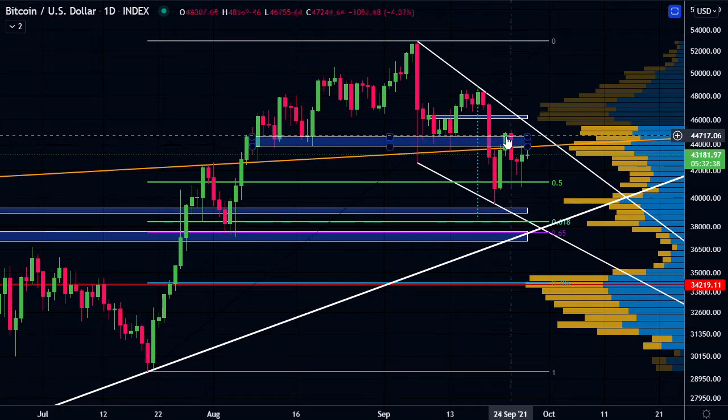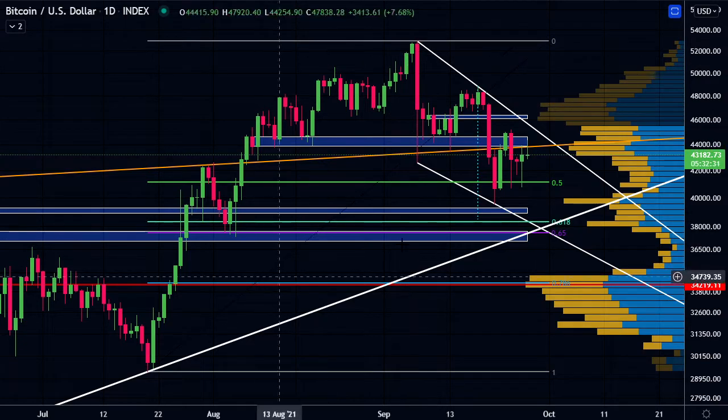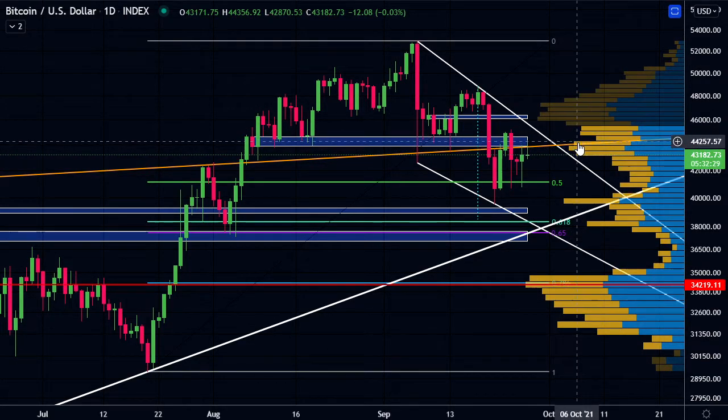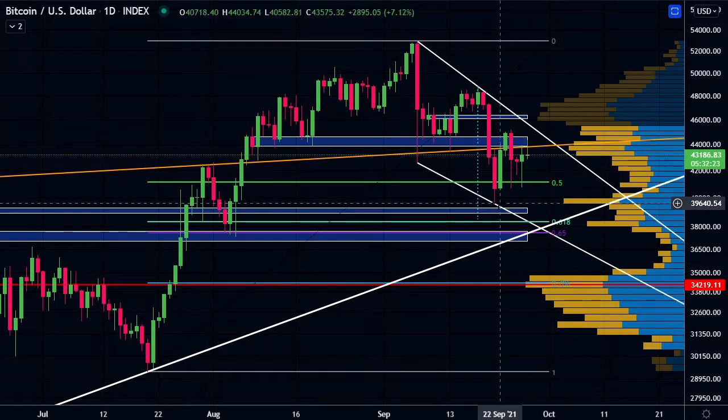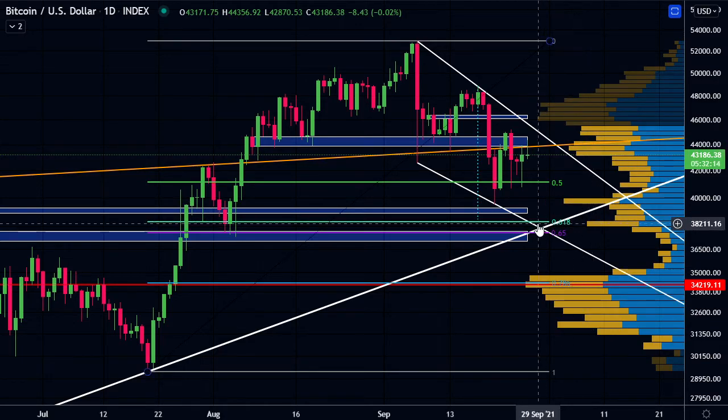Looking at the volume profile here of this overall move, we can see that there is some resistance here where we currently are. We did have this big spike of volume here, which got the bottom of this wick. The next spike here is down at that golden pocket area around that 38.2.